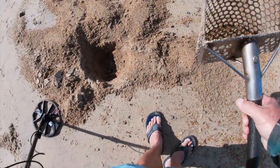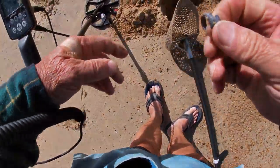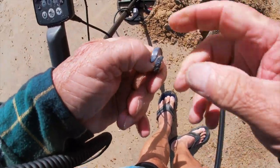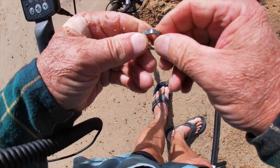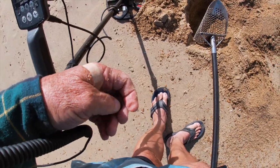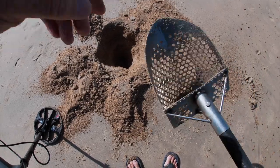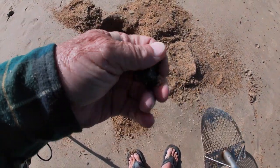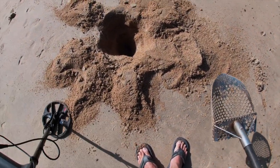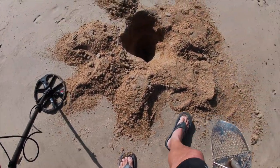Ring in the scoop. A fit-all ring, but a ring nonetheless. That's 10 scoops deep. 10. Gray matter. 10 scoops deep. And I got the sensitivity on, I think, 17 or 18.